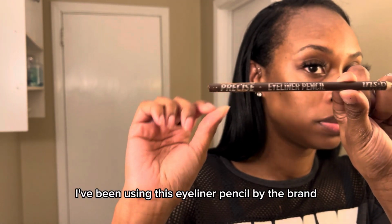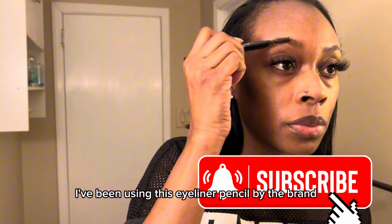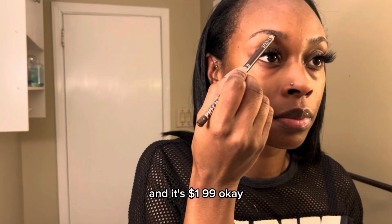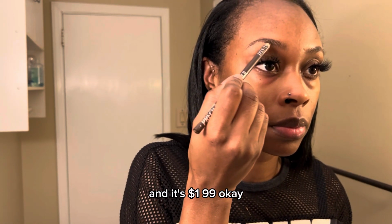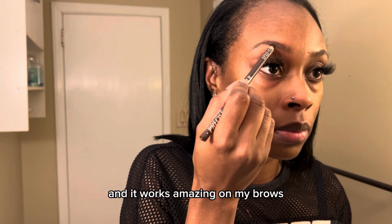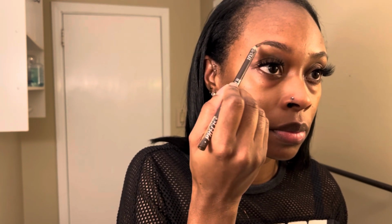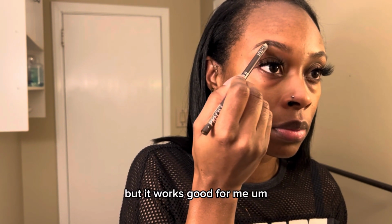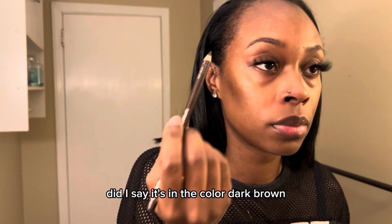For my brows, I've been using this eyeliner pencil by the brand Precise, and it's from the beauty supply store, and it's $1.99, okay? And it works amazing on my brows, and I know it's not a brow pencil specifically, but it works good for me. Did I say it's in the color dark brown?